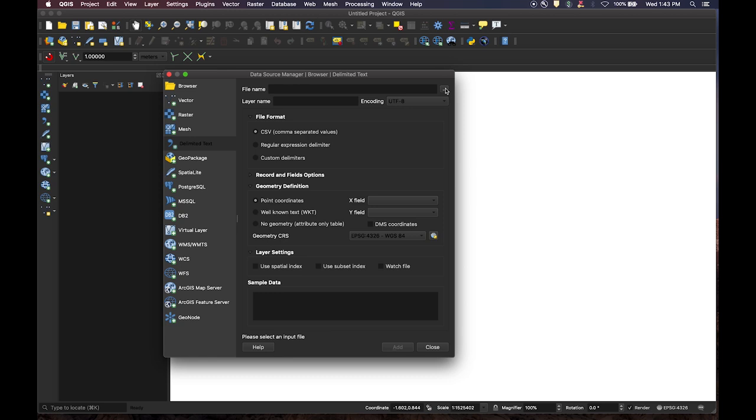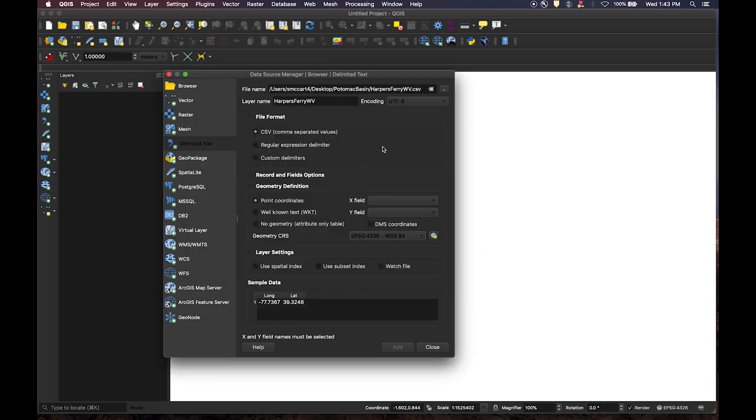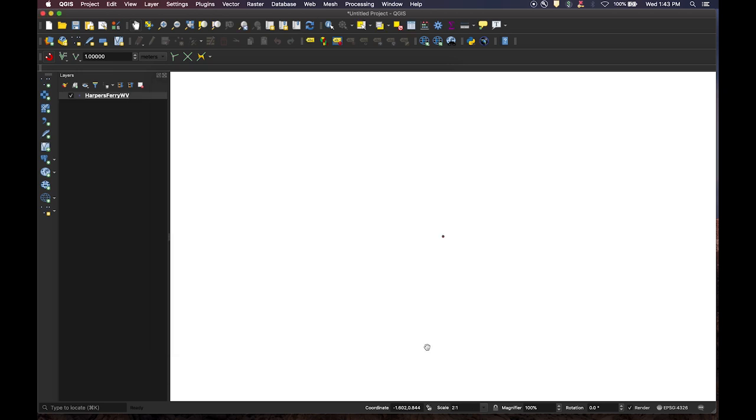And for the file name, I'm going to add the Harper's Ferry, West Virginia .csv file. I'm going to make sure the file format corresponds to that file extension. And then for the geometry definition, I'm going to make sure that the X field is signified as longitude and the Y field as latitude. And once I have that, I'm going to add that point. And now you can see we have that point showing on our map canvas.